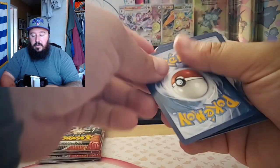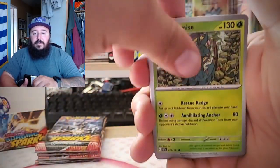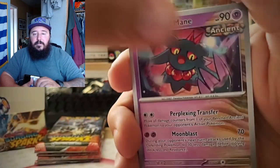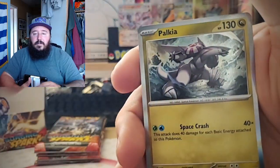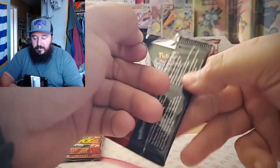Code card. It's looking pretty clean in the back here. Let's hope it's a good hit. Basic Energy, Caspa Kid, Larvesta, Delmise, Citadin, Drayton. Yeah, he looks like one of the homies right there. Fluttermane, Kilowattrel, the non-EX one, Magnemite Reverse, Crocolore, Palkia, Palkia, regular holo. Well, that was a good rip.